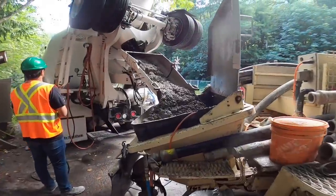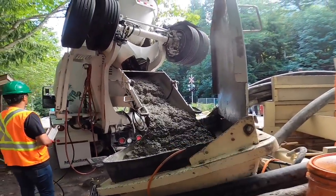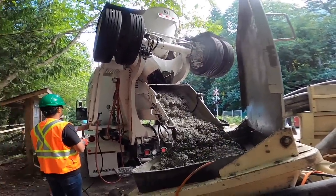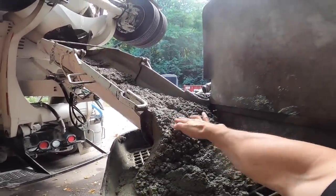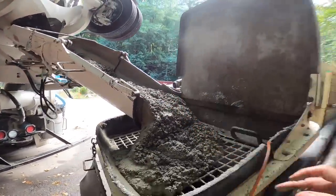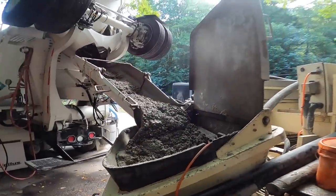Interesting note, when we sat there for 10 minutes, this stuff tightened right up. So we'll juice up this last meter and a half. That happened quick. I think this mix has gotten to its breaking point. Yeah, it is fairly warm. So anyhow, we will adjust and proceed.